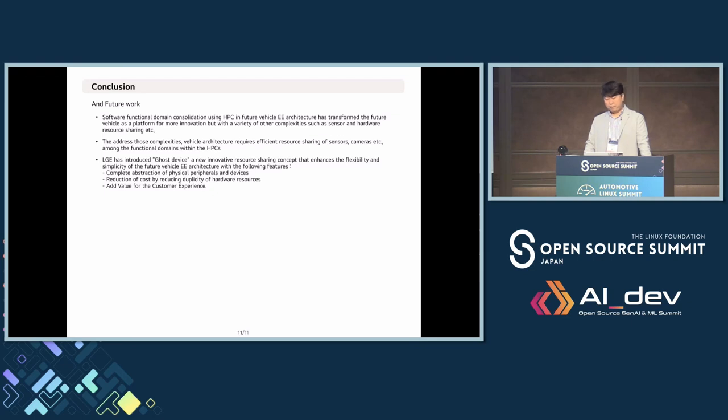LGE is pioneering the Ghost devices, a groundbreaking resource sharing concept that enhances the flexibility and simplicity of future vehicle E/E architecture. By providing complete abstraction of the physical peripherals and devices, reducing cost through minimizing hardware resource duplication, and significantly enhancing the customer experience, we are poised to lead the way in automotive technology. My colleague and I are excited about the possibilities and are dedicated to making these features a reality. Thank you for attending. Do you have any questions?